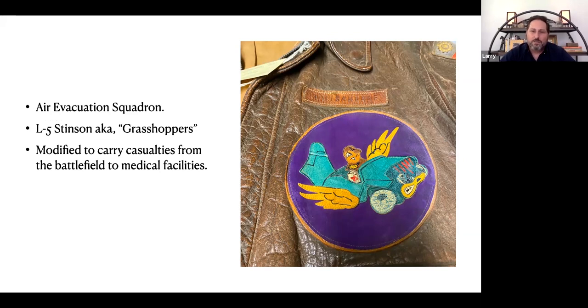So this patch, I can't figure out what unit it's from, but I have a pretty good idea. It's an air evacuation squadron. I don't know if you can see the patch very well, but the patch is a Jeep with a tail structure on the back and a Grasshopper driving it. And then there's like a medic's bag in there. So I would assume this is an air evacuation squadron. Now these aircraft were modified to carry casualties from the battlefield to medical facilities.